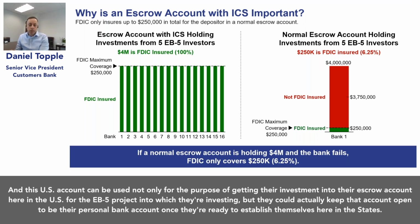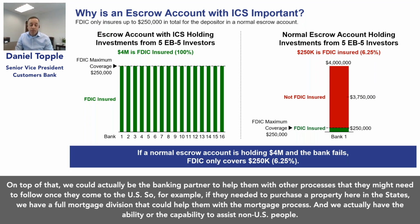And this US account can be used not only for getting their investment into their escrow account for the EB-5 project into which they're investing, but they could also keep that account open to be their personal bank account once they're ready to establish themselves here in the States. On top of that, we can be the banking partner to help them with other processes they might need to follow once they come to the US. For example, if they needed to purchase a property here in the States, we have a full mortgage division that could help them with the mortgage process.